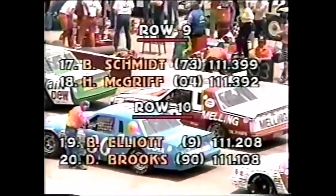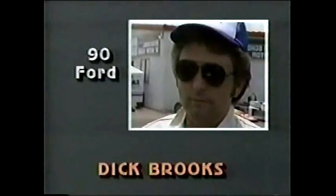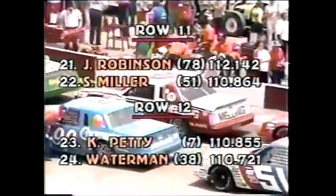He's in a Ford. 20th on the grid is Dick Brooks in car 90 out of Albemarle, North Carolina, in a Ford. 21st is car 78, Jim Robinson, North Hollywood, California, in an Oldsmobile. 22nd is car number 51, Scott Miller, Garden Grove, California, in a Pontiac. 23rd is car 7, Kyle Petty, the son of Richard Petty, in a Pontiac. 24th is Don Waterman out of Portland, Oregon, in a Pontiac, car number 38.